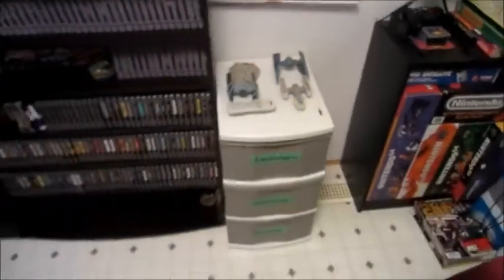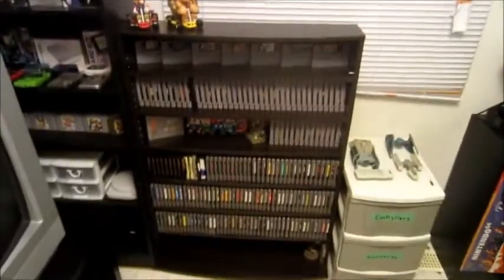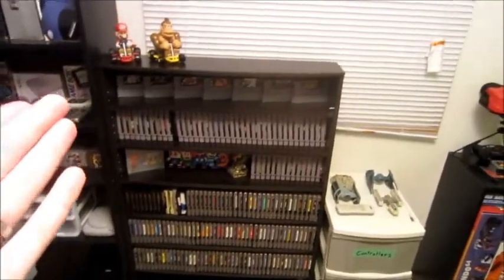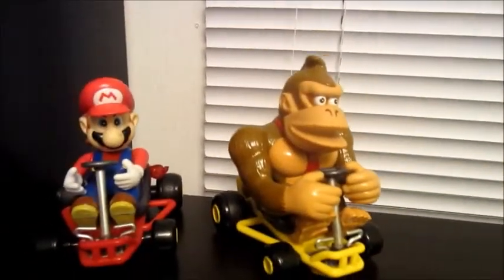There's that. And then beside that, this is the new shelving I was talking about. Just picked it up a little while ago, set it up, and put my loose Super Nintendo and NES carts in, or on it. On top of that is Donkey Kong and Mario.